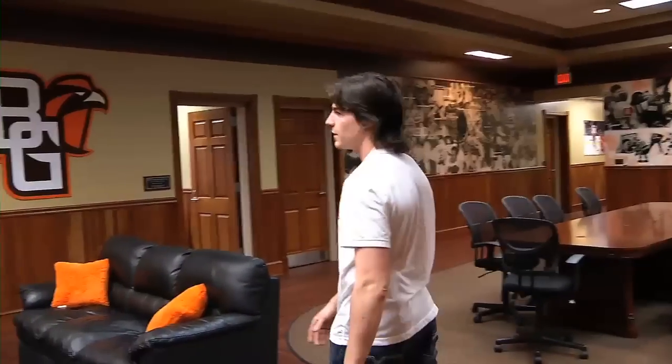So why don't we start over in this corner here. This is kind of a new section in the locker room. If you can notice, all the floors are just redone this year, which has been a big part of what we're trying to do here, trying to improve everything. And we felt comfortable with our old locker room, but it can always be better, and that's kind of something that we're working on this year especially.